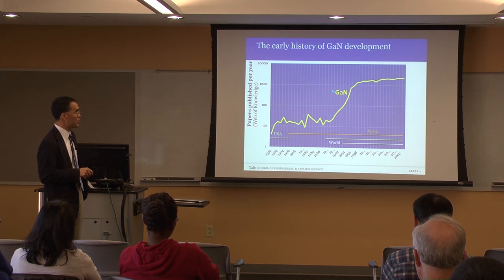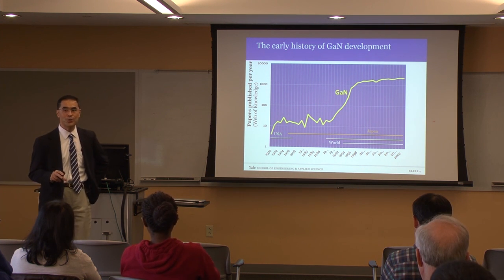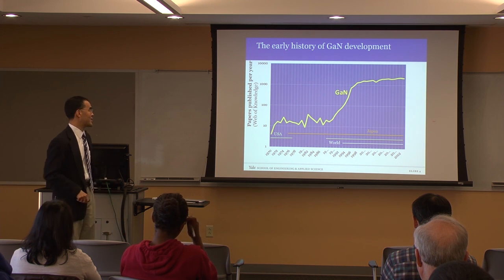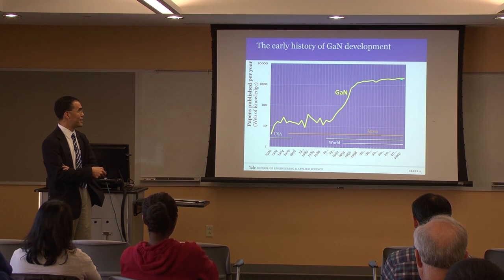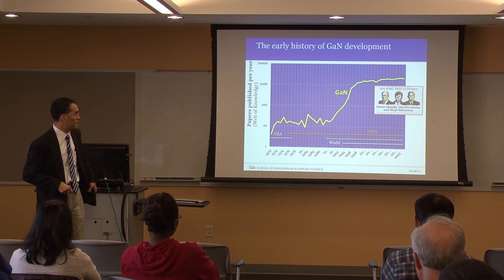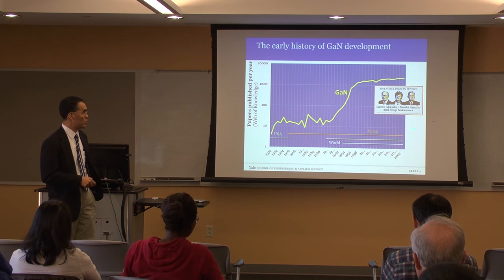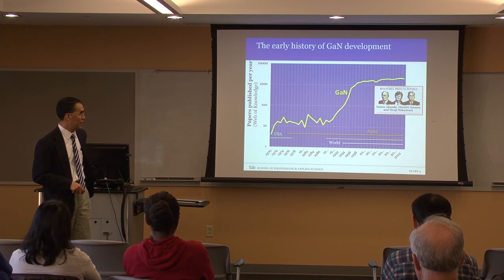So this particular field went through exponential growth in the early to late 90s. A lot of things happened here in gallium nitride, and last year the Nobel Prize in physics was awarded to 3 pioneers. That basically recognized their effort during this time.